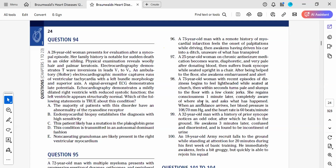Then the third is a 73-year-old woman with recent episodes of dizziness who begins to feel lightheaded while seated at church, then within seconds turns pale and slumps to the floor with a few clonic jerks. She regains consciousness 1 minute later, completely aware of where she is, and asks what has happened. When an ambulance arrives, her blood pressure is 108/70 and heart rate is 60 beats per minute. So we'll look at the options.